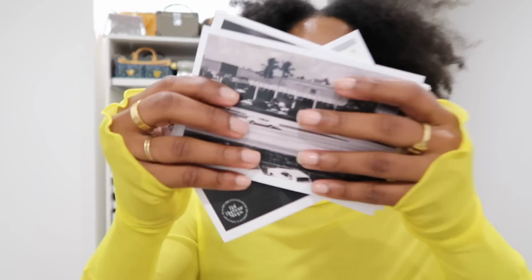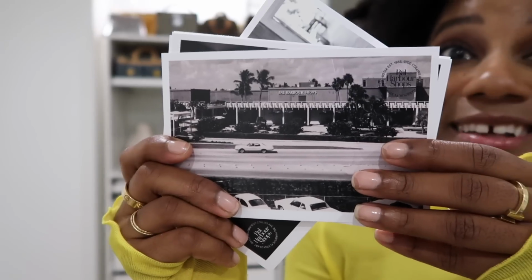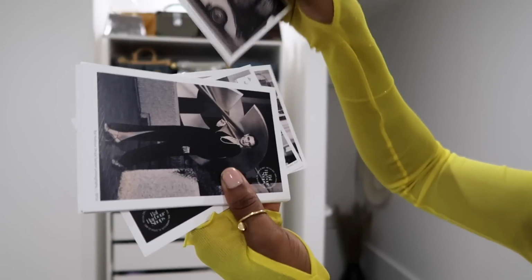Oh, these are actual cards. In celebration of the storied history, we are excited to share our limited edition 1965 collection, a series of merchandise that features our iconic logo and coveted address, each item adorned with established in 1965 to pay homage to the year Bal Harbour Shops opened. Look at this. These are like little postcards when it first opened. That's crazy. I didn't know that this is like what it looked like. How cool is this?